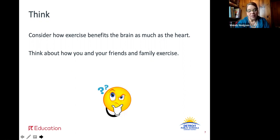Exercise is something that some people do, others maybe don't do as much. And we think about it purely from the aspect of good health. Your heart is healthy, your body is healthy, your body is strong, you are at a good weight, all of these things. But today, our article continues to dig in around the fact that exercise is actually good for your brain. So I want to keep that in your mind. And please think about how you and your friends and maybe family exercise, if you do or if you don't. I want you to be thinking about that, okay?